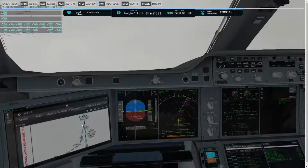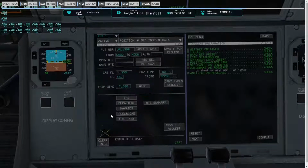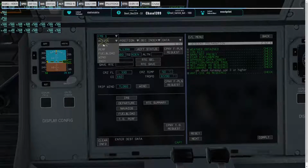He told me to descend via the 35 left transition, so that is what we're doing. 108.5.